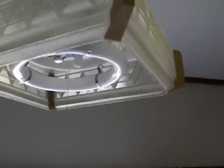Now, the one other thing I haven't shown you is that in all the rooms I've turned on the lights, but almost all the lights in this apartment are this type of light.